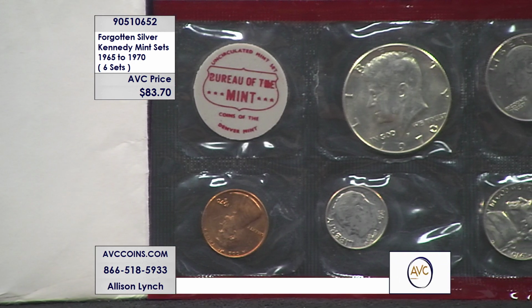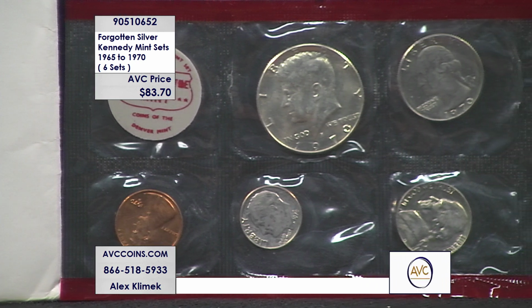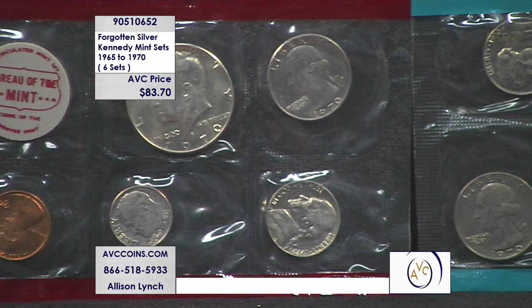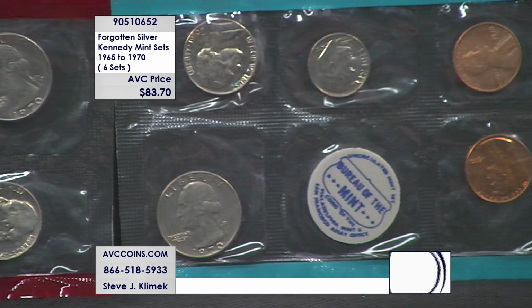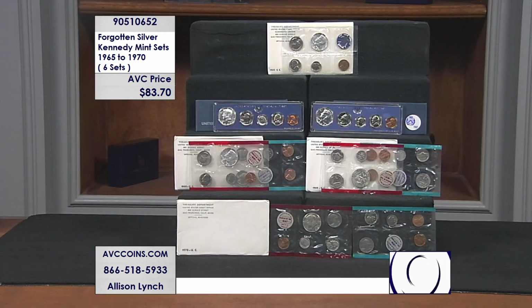For the last 20 plus years, the Kennedy has not been in circulation, and they still make it for collectors at a tune of over 3 million coins a year. When you look at the P's and D's, that's special. But we're going back to the time when silver was forgotten. That's what they call them, the forgotten silver issues in most instances. In 1971 is when the clad Kennedy was in circulation and in proof sets and uncirculated sets. But prior to that, there were 6 sets made by the U.S. Mint for uncirculated coins in the silver Kennedy series.